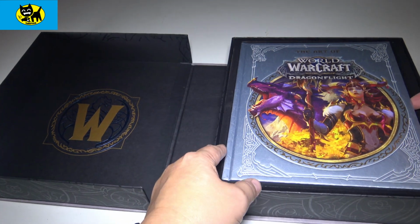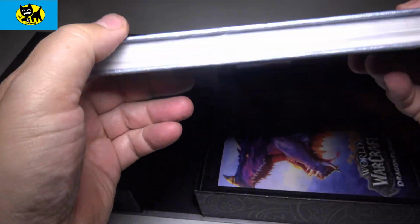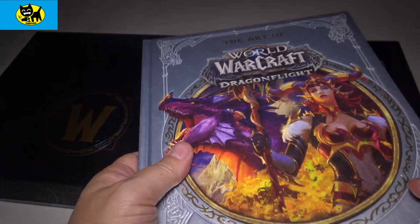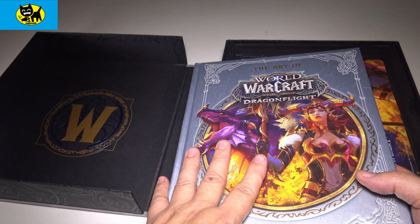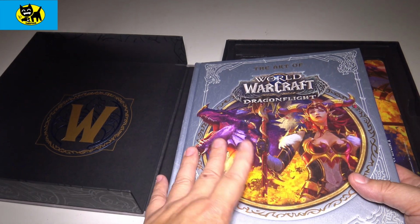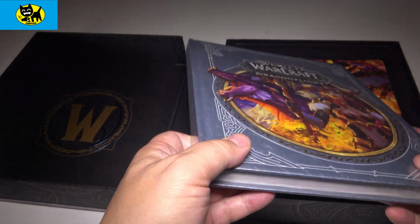Here is the book. It does have a little tab, so you can pull this out pretty easily. And that is a good size book. Look at the thickness of that. Blizzard made great books. In fact, one of my favorite Blizzard books was a cosplay book at one of the last BlizzCons. You can go back in my queue and check it out, or I can put a link for you if you can't find it.